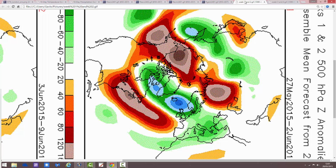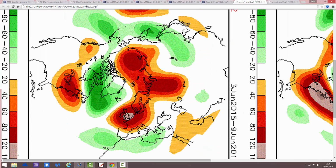If I just have a very quick look at CFS V2 for the coming month, we'll have a more in-depth look at this tomorrow. Just want to leave you with 500 millibar height anomalies though, but it's shown for the coming month. So we start off with the first week. It goes from the 27th of May through to the 2nd of June, with low pressure up to the north and high pressure down to the southwest. And we know that means we're bringing the jet stream through the country, and it's most unsettled in the north, driest in the south.